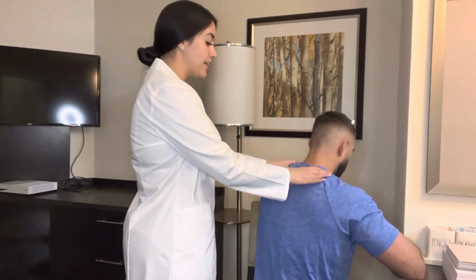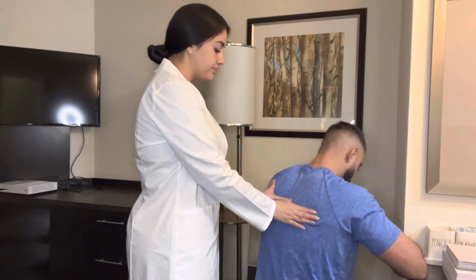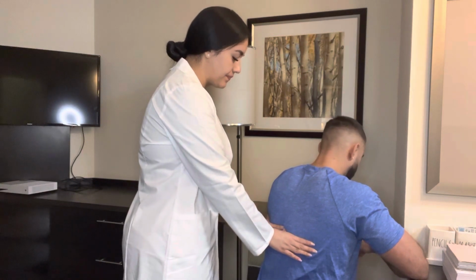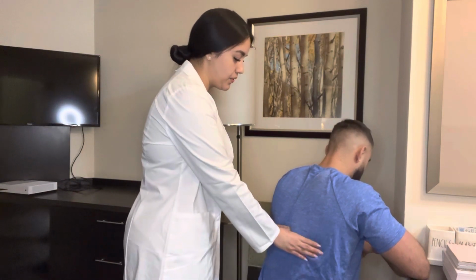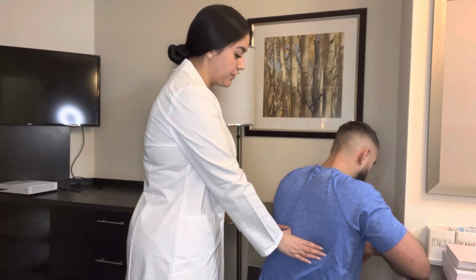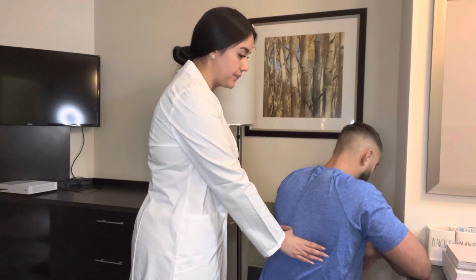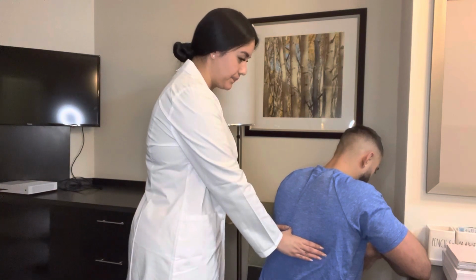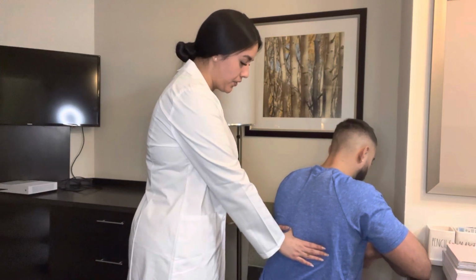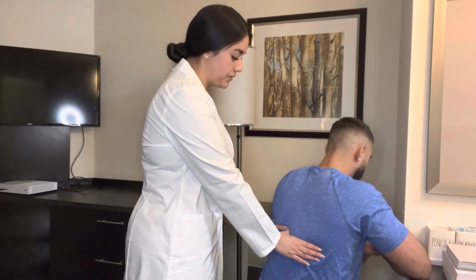We're going to go ahead and find the 10th vertebra. Perfect. So when I tell you, go ahead and do a full inhalation for me so that I can make sure that your chest is rising symmetrically. Go ahead. Perfect. My fingers are moving outward. The distance is greater than 5 centimeters and they're both symmetrical.